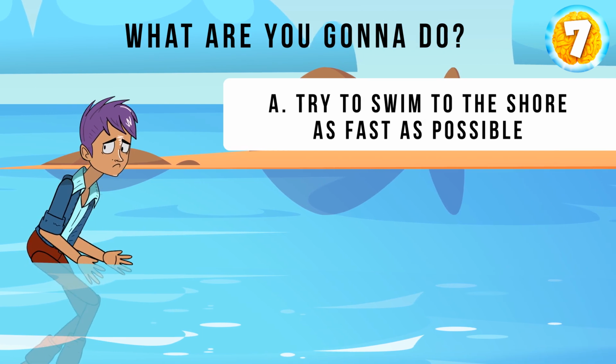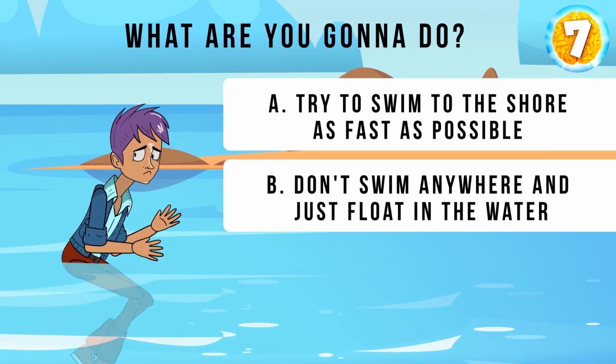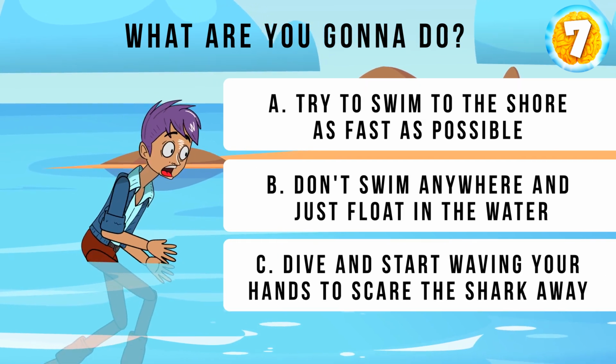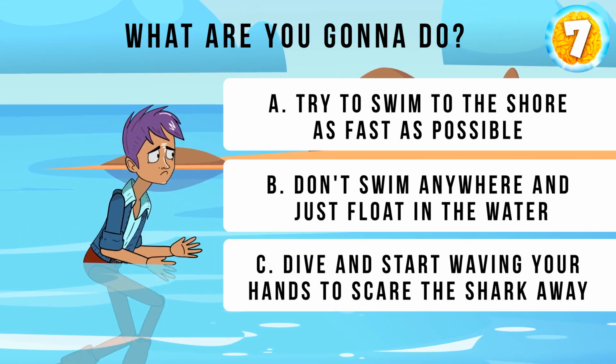A. Try to swim to the shore as fast as possible. B. Don't swim anywhere and just float in the water. C. Dive and start waving your hands to scare the shark away.